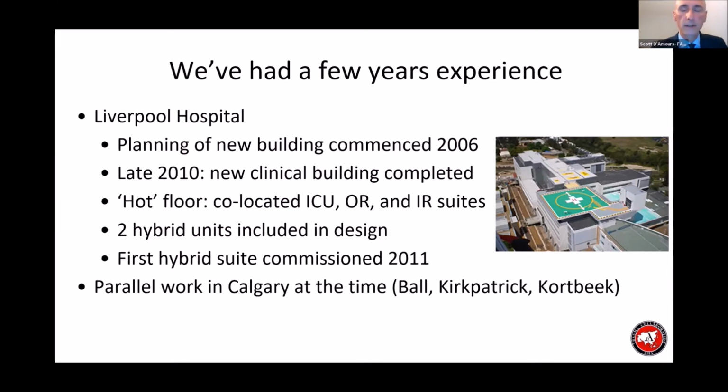The first hybrid suite was commissioned in 2011, and parallel work was commenced roughly at the same time in Calgary, under Chad Ball and Andy Kirkpatrick's leadership, along with John Courtbeat.